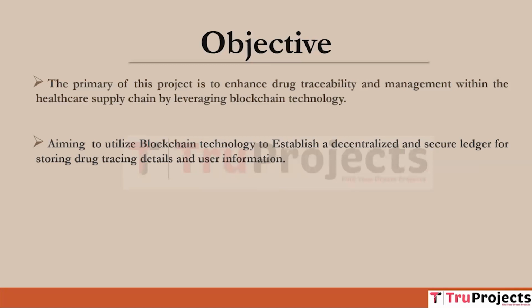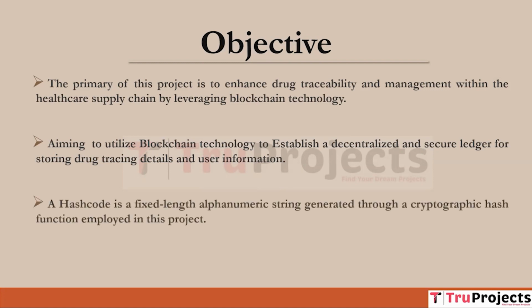Aiming to integrate blockchain technology to establish a decentralized secure ledger for storing drug tracing details and user information. A hash code is a fixed length alphanumeric string generated from data using a hash function, and it is utilized in this project.